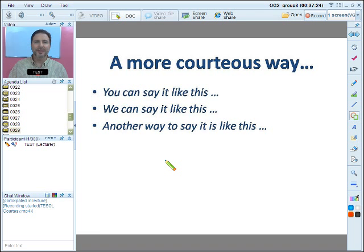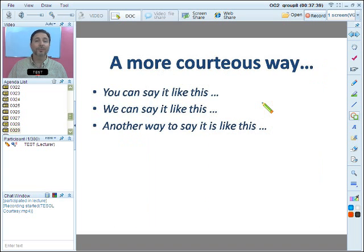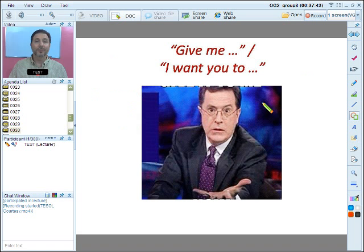We can say it like this. Could you do this? Would you mind doing this? All right, everybody, let's do this. This context is about saying it a different way, but we can also use that when giving some kind of instructions. All right, moving on.